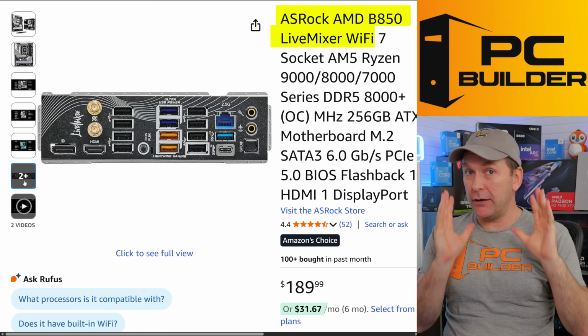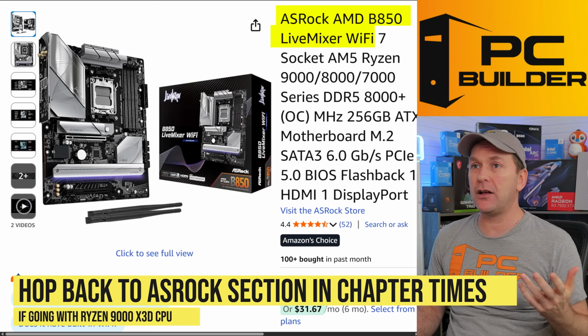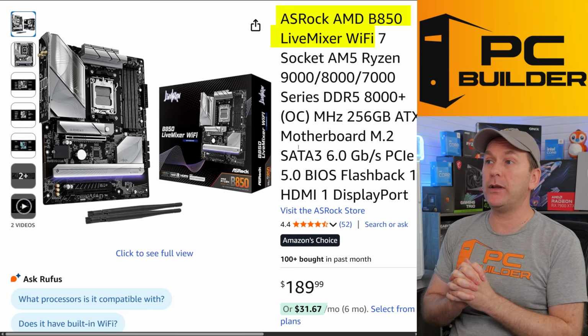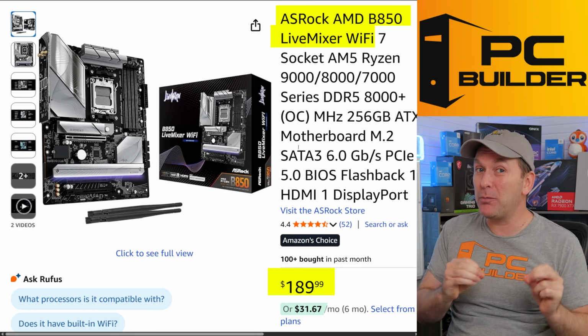2.5 gigabit LAN. Again, if you want to put a 9800X3D on this, check out what we said about ASRock motherboards and the 9000 X3D CPUs out there. I do think with the new BIOS, I probably feel just fine with it. $189, this is where ASRock motherboards really do get good price to performance.